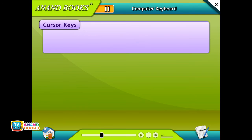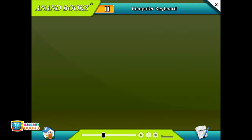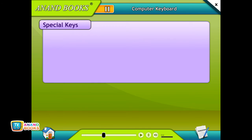Cursor keys. They have arrows marked on them. They are 4 in number, one each to move the cursor left, right, up or down on the screen accordingly. Special keys. They include mainly the following keys.